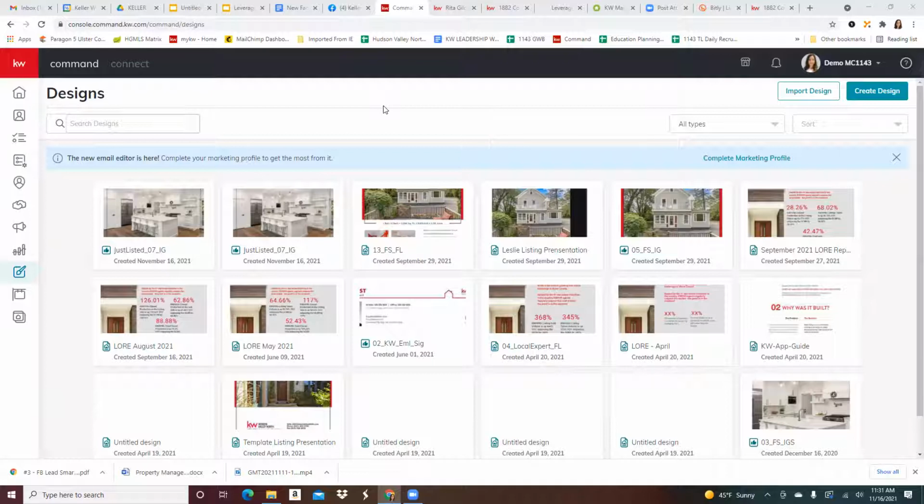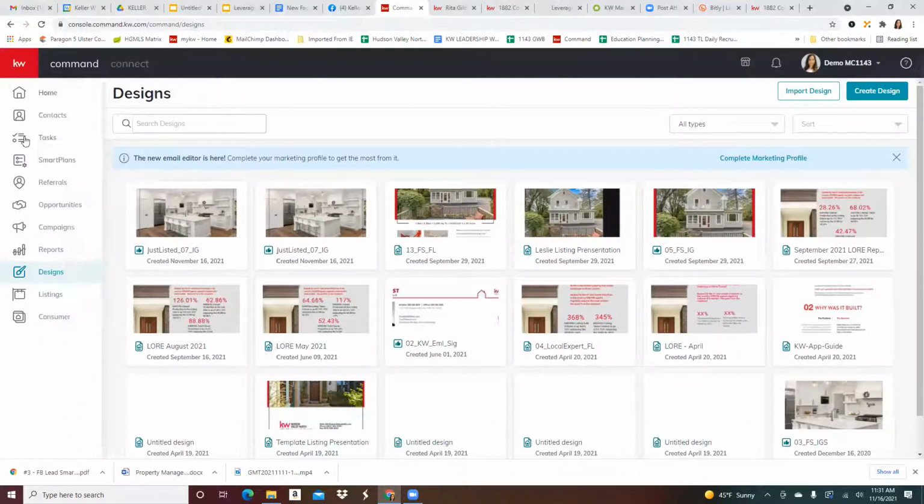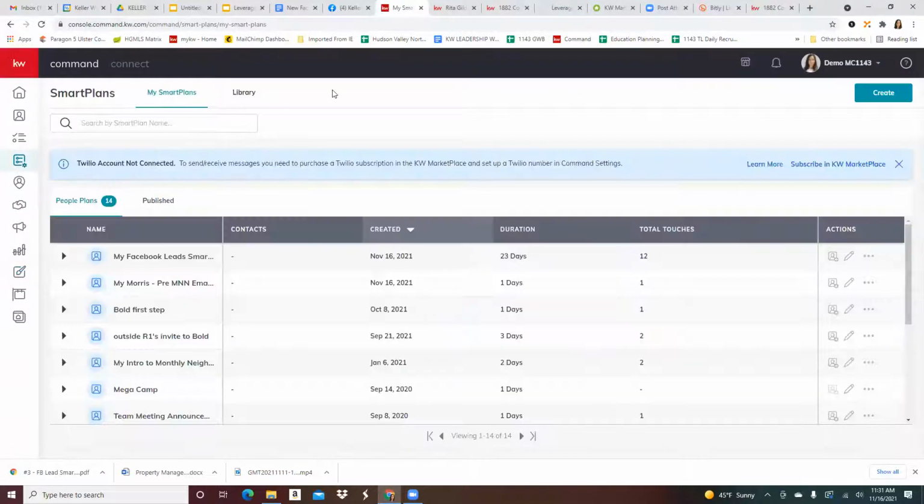So before you do anything else, don't just dive into running a Facebook ad. Before you do anything else, you want to make sure you have your smart plans set up. So your third step is to do your smart plan. A smart plan is just what we call our marketing drip system. It's an incremental follow-up system for leads that are coming into the system. Now, here's what you need to know.